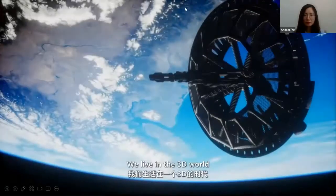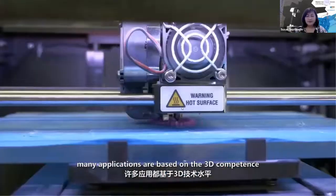We live in a 3D world. Nowadays, many applications are based on 3D content.